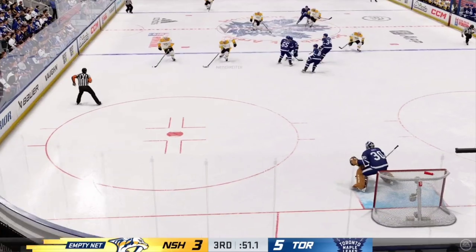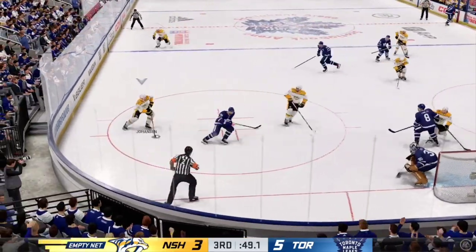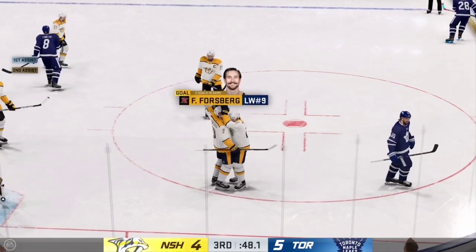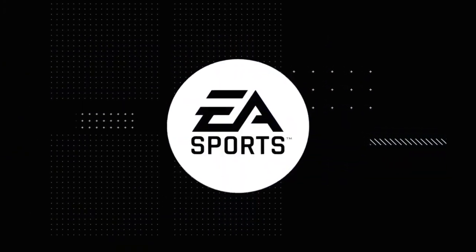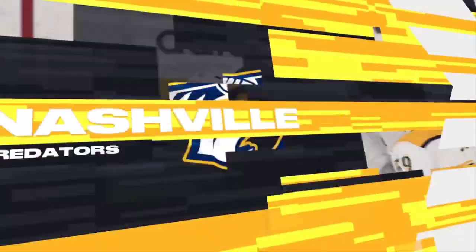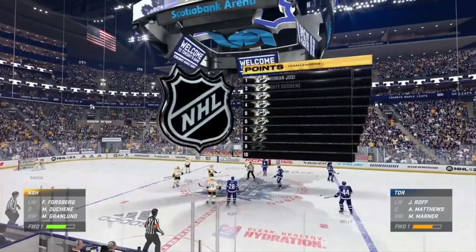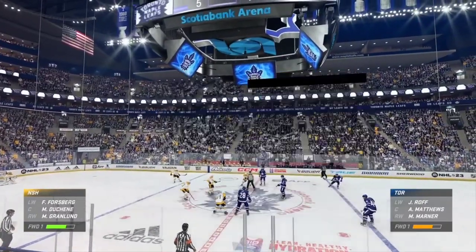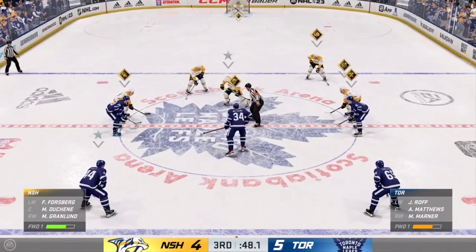Takes it at center. Quick feed to Johansson. Here he scores! That's two unanswered now. They stayed great on it. Once they got that first one, they just pushed the pace of this. Now they get another. Nashville's third period deficit suddenly doesn't seem so insurmountable now. You can almost see the difference in the bench and the body language. They know they've got a chance.